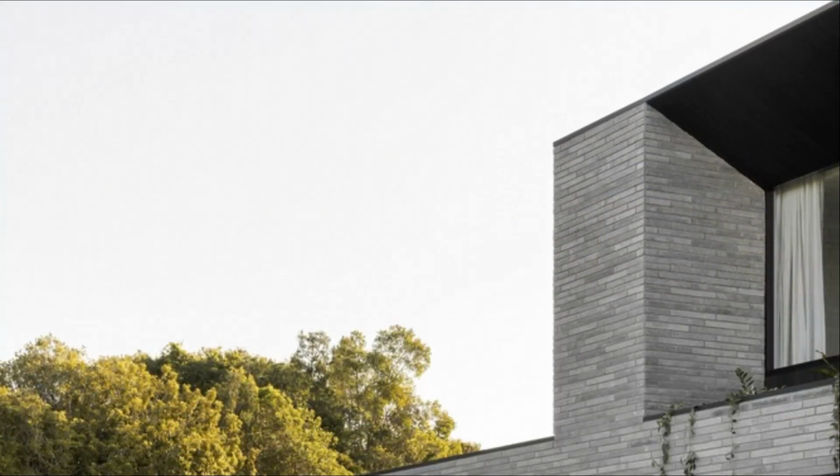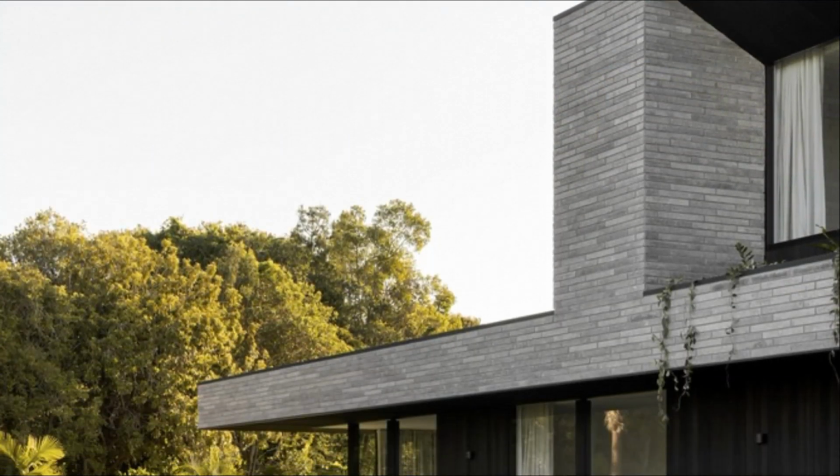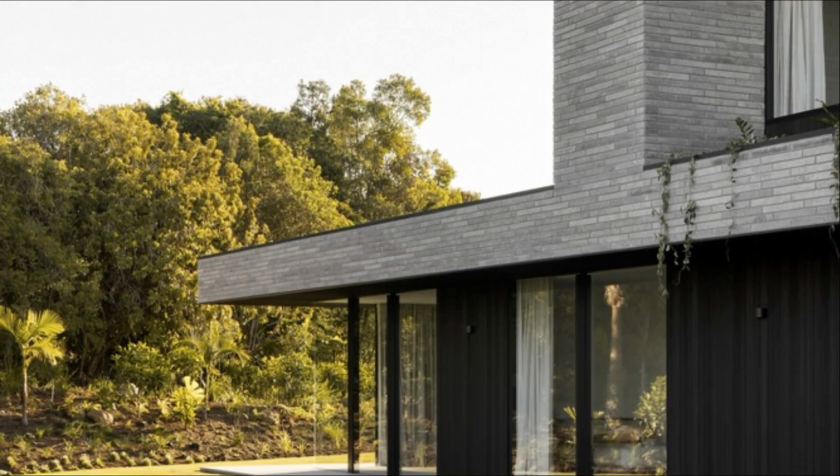The entire ground floor of the house is wrapped in black shiplap cladding by Abodo wood, blending into tonal gray handmade Roman Lutyens bricks by Natural Brick Company.